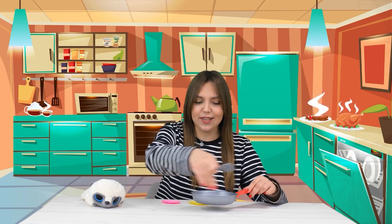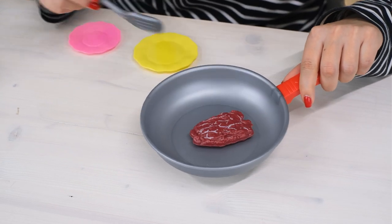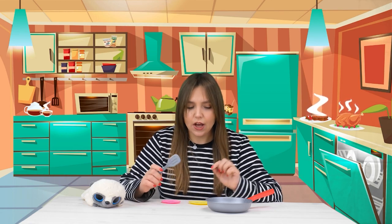Okay, let's put the meat into my frying pan and fry it. I fry the meat in my frying pan. I use a spatula to flip it. Flip the meat just like that. The meat smells wonderful. I think it's ready. What plate do we choose for Mr. Lemur? I choose yellow. Let's put the meat on the yellow plate.